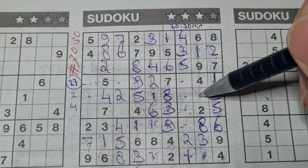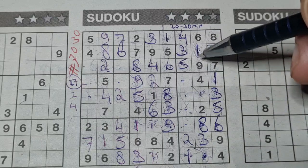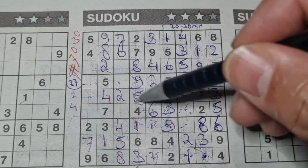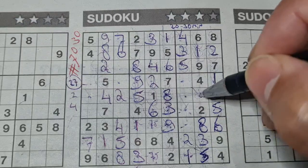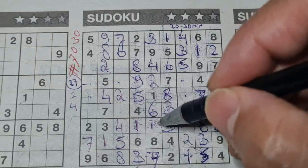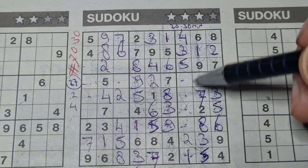Alright, so 2 numbers left in this column, I believe the 7 and the 5. So here should be also a 7 and a 5. We have a 5 in the middle row, no 5 there. 5 should be here. 7 goes there. 1 box left in the last row for number 7. 1 box left in this big square for number 5. 1 box left in this big square for number, I believe the 7, yeah.